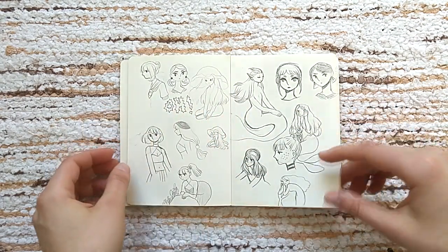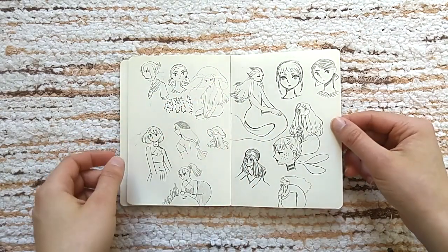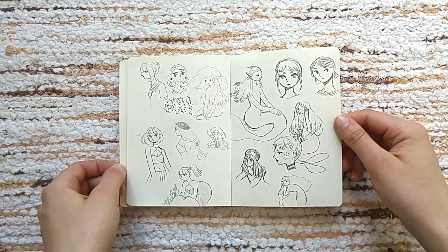Then we're leaving the mermaid area, and there are just some random girls' portraits, faces.